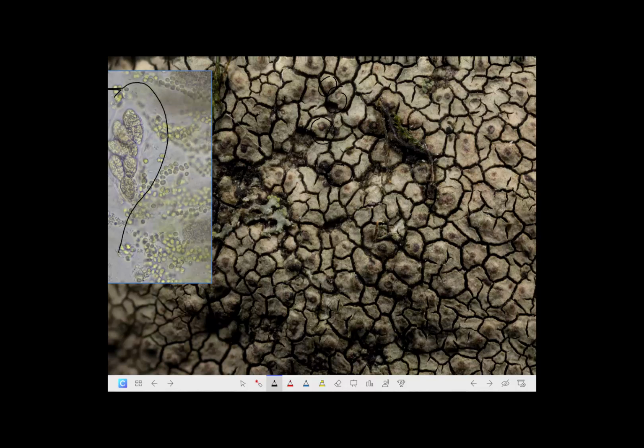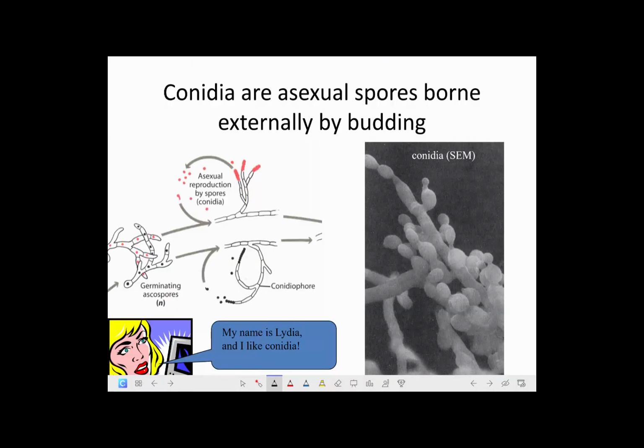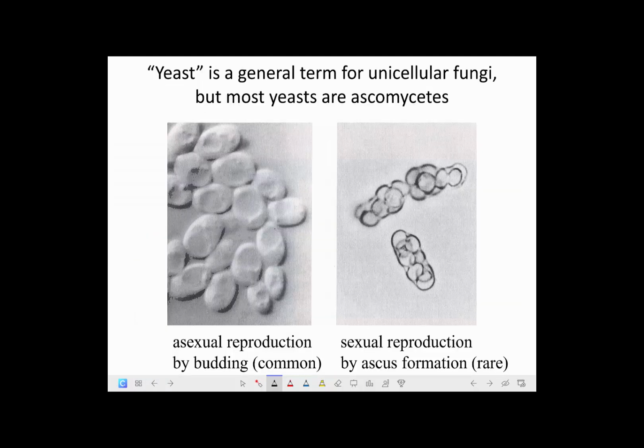So this here is an individual ascus with 8 spores in it, packed in there. This is sexual reproduction in a lichen. Some lichens reproduce asexually by just budding. Those are called conidia. It's not a term we use very often in lichenology, but the concept is that many fungi fragment and reproduce asexually. And lichens do it too, but with a slightly different structure.